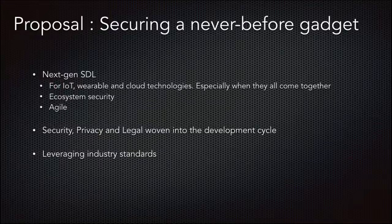We want to make sure that we not only account for ingredient level security, but we also account for the ecosystem, how things operate, what security problems can occur when you're gelling the entire thing into a single ecosystem, what interoperability challenges exist, what kind of integration problems you can see. And we want our SDL to be agile. We want to jump from the penetration testing cycle back to the threat modeling, back to the attack trees. And because privacy and legal become a big deal when it comes to IoT and wearables, we wanted to see how we can tightly weave the privacy tasks and activities into the SDL process.